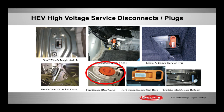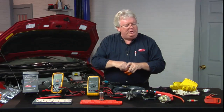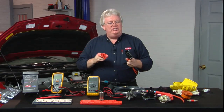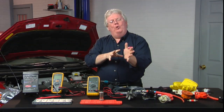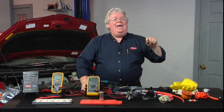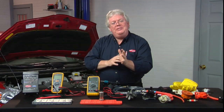You raise the hatch up on that little SUV and pull that carpet out, very simple, and the device looks like this. You simply, with the glove on, turn it like a gas cap and pull it out. What you're doing with any of these service plugs is dividing the voltage in the battery pack in half. So instead of a 144 volt battery pack, it's a 77 volt battery pack, or a 72 volt battery pack. Now, when you have 72 volts, that's over 60, it could be injurious or lethal.